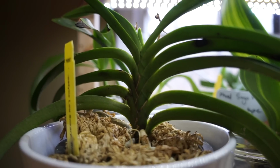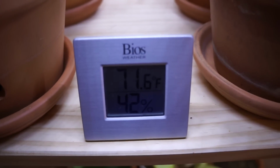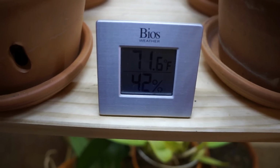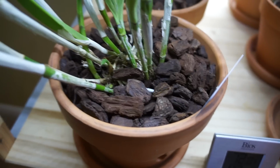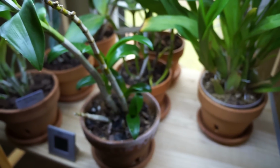That's my Neostylis sprouting a new leaf. Also need to water it. It's really dry. You can see here the humidity level is only 42%. Usually I try to keep it in the 50s or the 60s, but because of the recent weather, it dropped down to like the 20s or something last week. But it's up now.